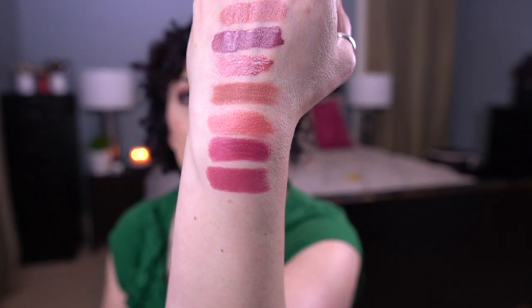I purchased this, but I'd never worn it. It was like sitting in my back stash of MAC lipsticks that I hadn't worn yet. And yeah, it's just, yummy. Love it. It's so pretty.